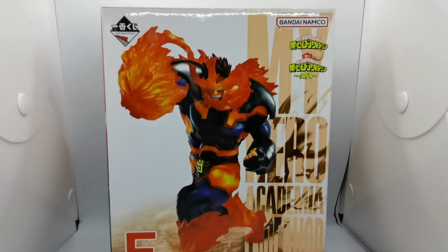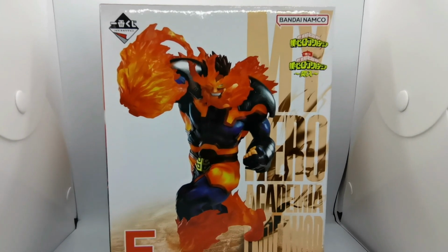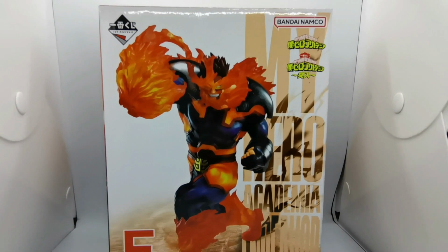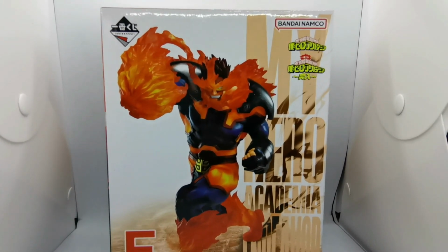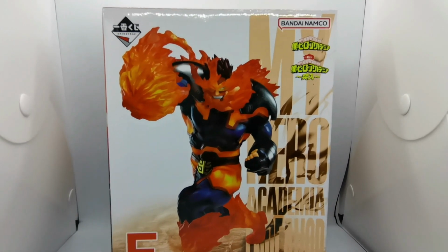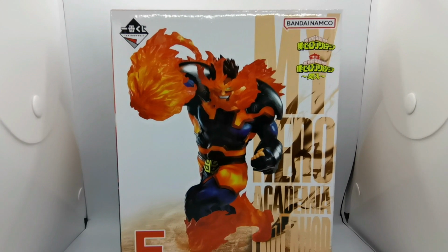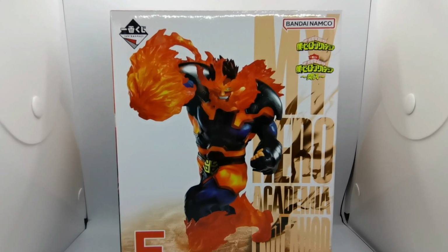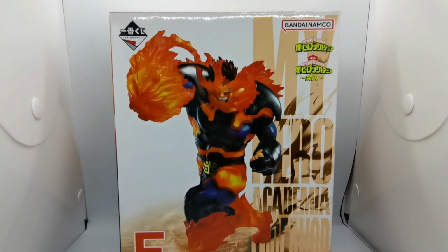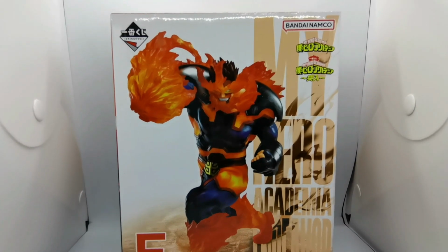So yeah, anyway, we have here the Ichiban Kuji of the My Hero Academia show. It is, I don't know if it's "Rush In" or "Rushing." The translation has a lot of variations all throughout the campaign of this release, but yeah, it does mean rushing in. So this one was inspired by the infiltration of the Hero Association to the lair of the evil villains, or the Paranormal Liberation Army, in the current season.